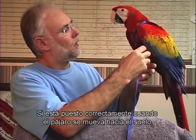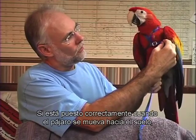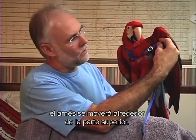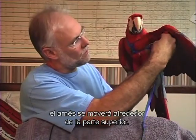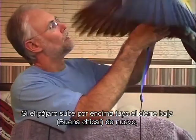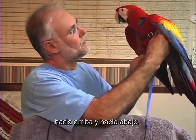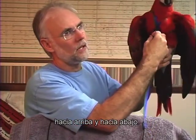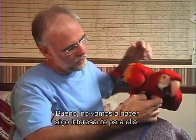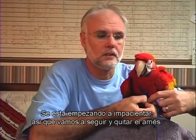Now if it's on properly, you should be able to grab the leash just outside of the belt, and as the bird were to move down, if you were outside with the bird, the leash would come up top. If the bird goes above you, the buckle comes down. Good girl. Again, slides up, slides down. Slides up, slides down. Now, we're not going to do anything exciting with her. She's starting to get impatient, so we're going to go ahead and take the harness off.